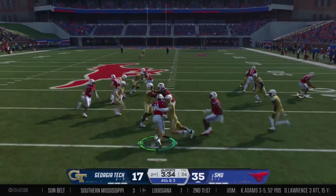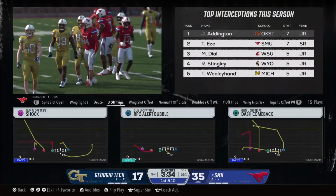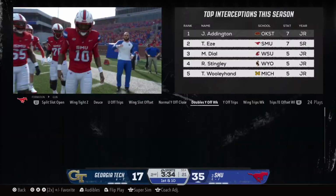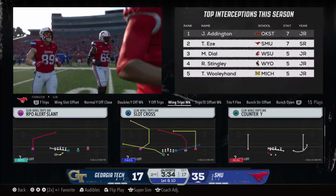He will not make a fair catch. Field the punt and bring it back. They'll put that return to a stop at the 33, but the offense set up in pretty good field position. The Mustangs have the ball back and ready to go to work.